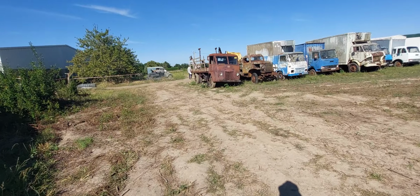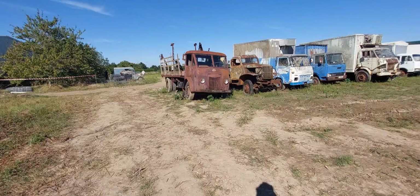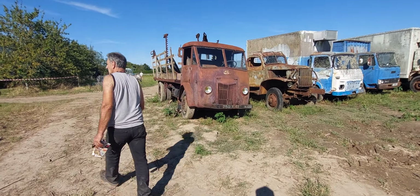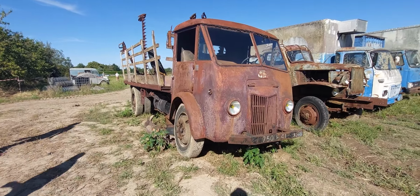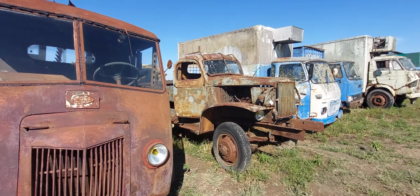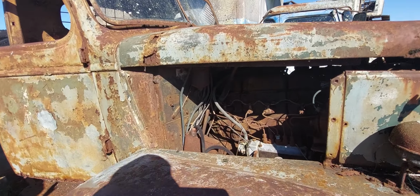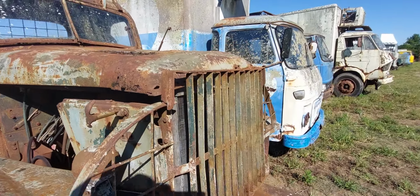So we got all sorts of interesting stuff here. French built Ford with a flathead V8. Like a World War II GMC CCKW. I think that's been re-engined, yeah, it's been re-engined with a diesel. Oh, it's got a Henschel diesel in it. Someone's left the badge on.